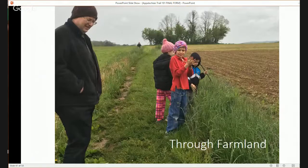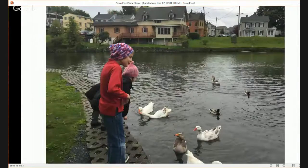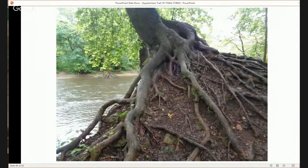We hiked for a while in one direction from Boiling Springs, and we were hiking through farmland. And we hiked through the town of Boiling Springs where they have this river going through and there's a lot of wildlife, and we hiked up hills and saw the trees and the roots. You know, there's just so much diversity in a hike along the Appalachian Trail.